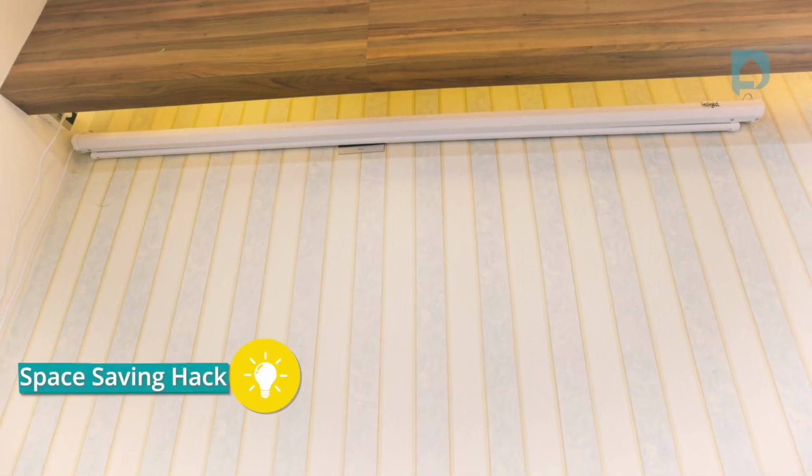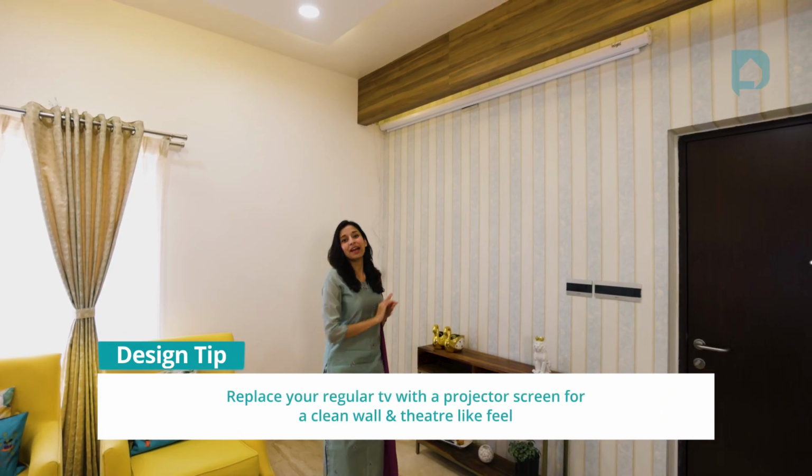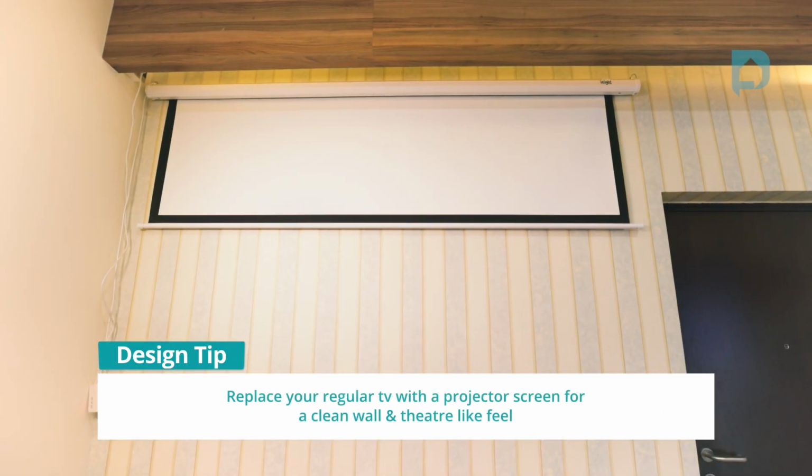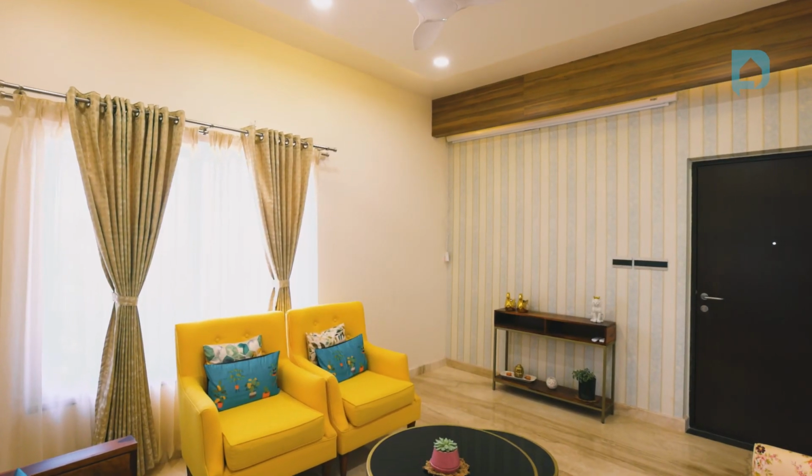Can you find where the TV is? It's up here and it's concealed, and this is the magic of space-saving interior solutions. We've given this large beam to hide the screen behind it, and this is great for family movie nights together without spoiling the look of this minimal living room.